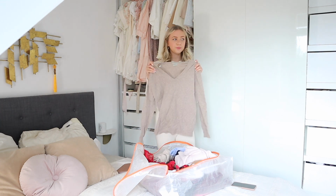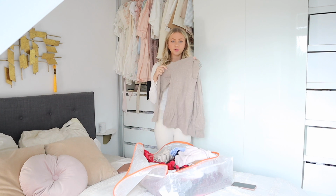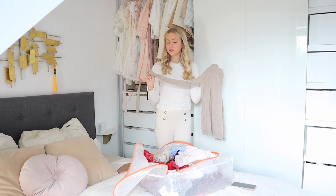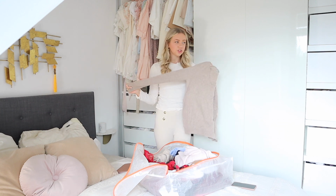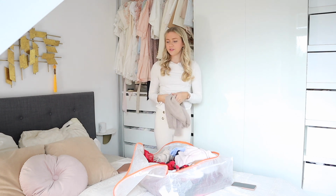I've got this jumper, which to be honest, I really like. I think I'm gonna give this to my mom because I know she loves it. And I've got a very similar one that I've just recently ordered, which is gonna hopefully arrive in a couple of days' time. So I'm going to give that to her.